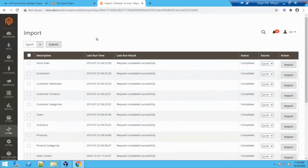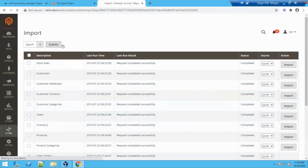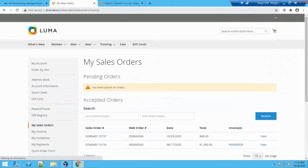Say you only import invoices once a day, but you create an invoice in the middle of the day and you need the customer to be able to see that on their account. You could come in at any time. You could select the modules that you want to sync. So we could do invoices and packages, and then we can actually hit sync, and it will sync at that time. So if I go back to my sales order screen, you can see that order moved from pending orders, and now we're actually down here in accepted orders.